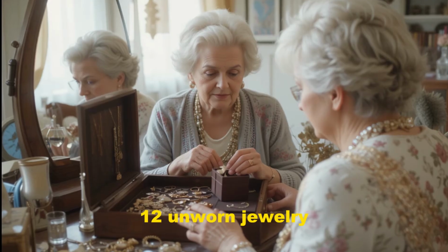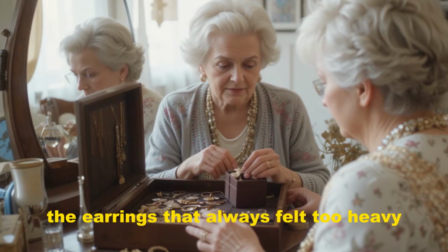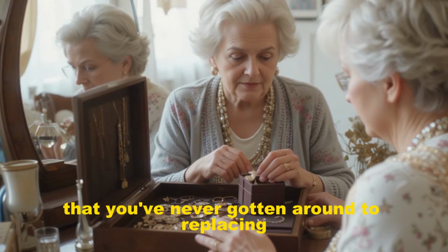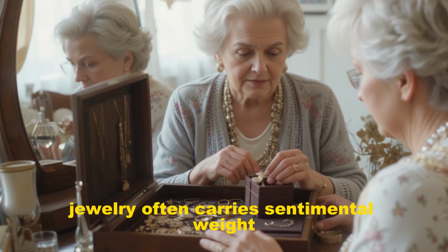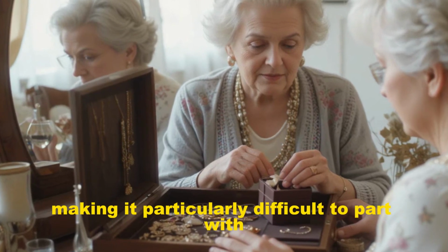12. Unworn jewelry. That costume jewelry from the 1980s. The earrings that always felt too heavy. The watch that needs a new battery that you've never gotten around to replacing. Jewelry often carries sentimental weight, making it particularly difficult to part with.